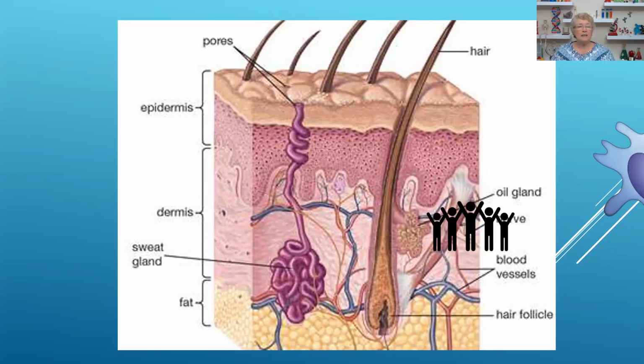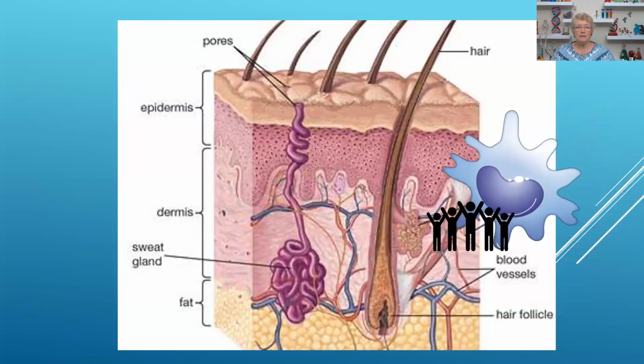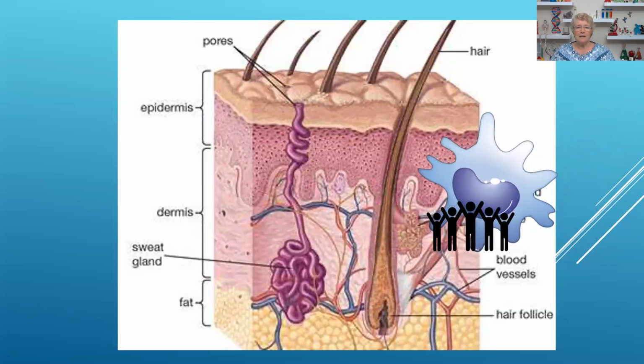Now, as we sit there, a very strange looking cell approaches. It gets close to us. It's moving slowly with alternately flowing and receding parts. Anybody have any idea what kind of cell that is that's kind of moving through the skin? We haven't learned about it yet, so there's no reason you should know. But this is a white blood cell. White blood cells move through the skin to get rid of intruders. And it's seeing us right now as an intruder.